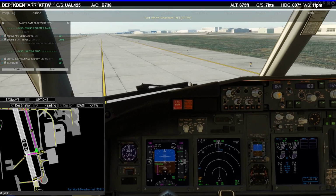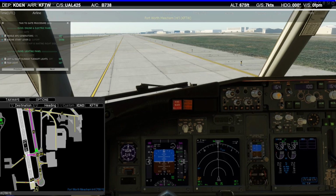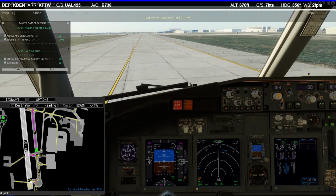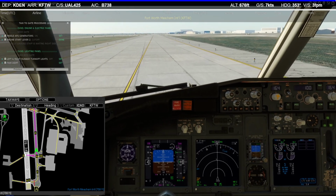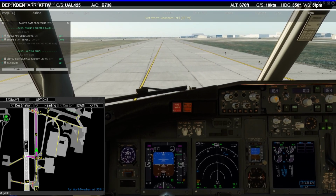Ground, American 466-845, ready for push with hotel. American 466, good morning, ma'am. Your push is approved. Tail north on Kilo, do not block taxiway November. Tail north on Kilo, we will not block November, American 466.